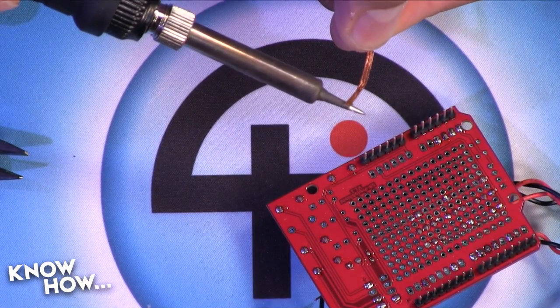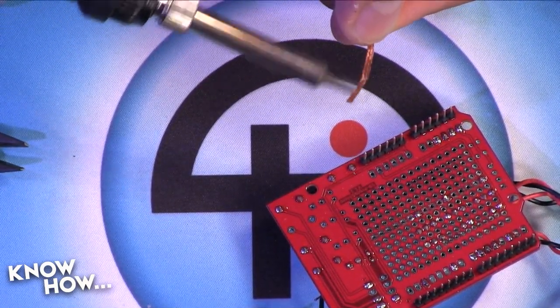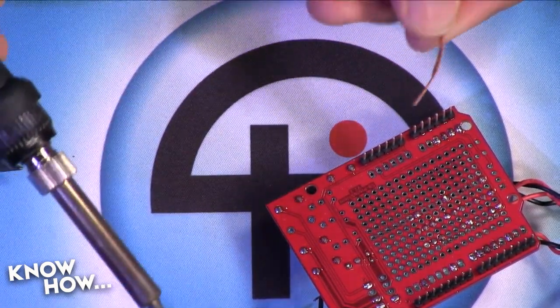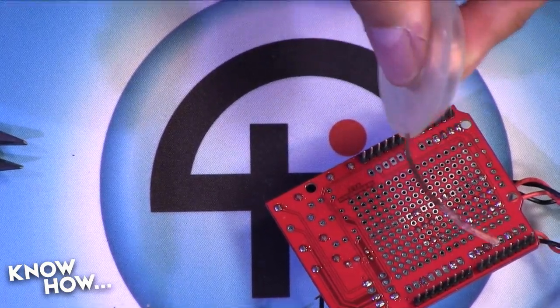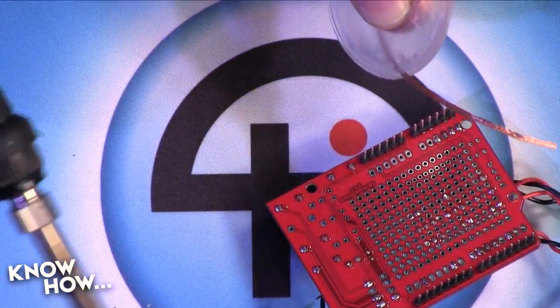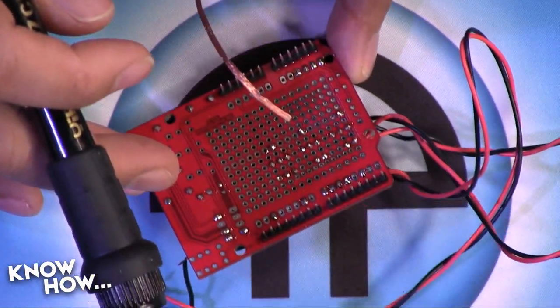So if I do this, there we go. See, that's all the flux. It's now permeating the wick. Now, hold it by the spool, not by the wick, because that wick is going to heat up really, really fast, and then you smell chicken on it.